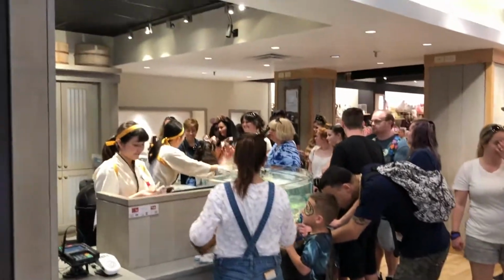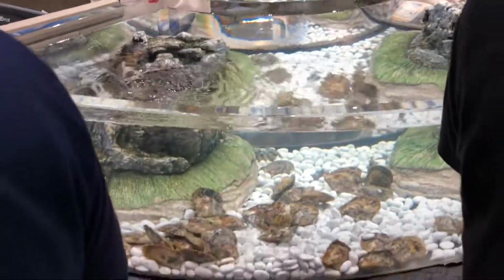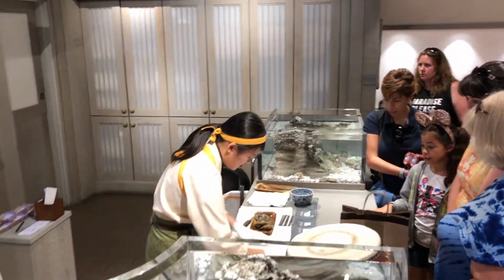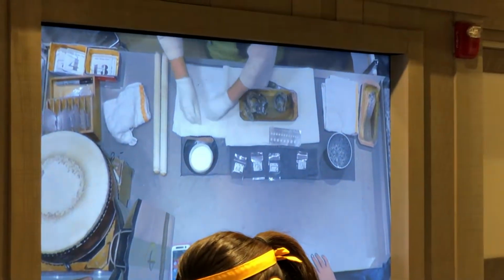There's a whole pearl stop here where you can get fresh pearls from oysters, which is really kind of neat. Yeah, look at that. That's so cool. I see right there, they're doing it on the screen. It's super neat.